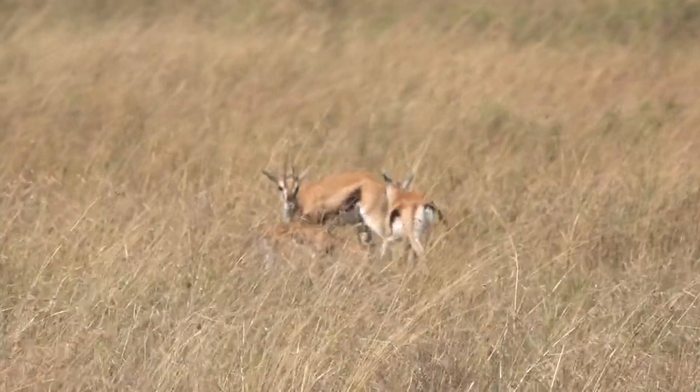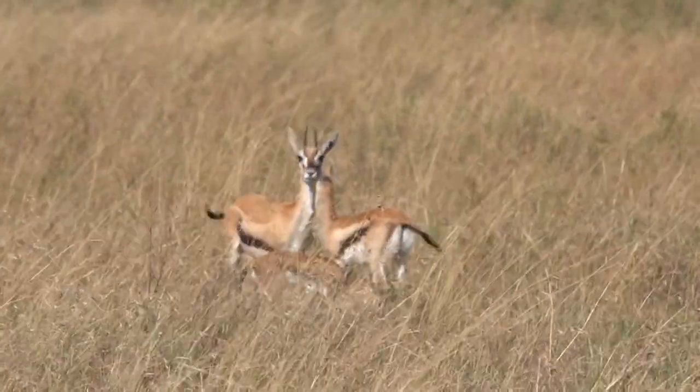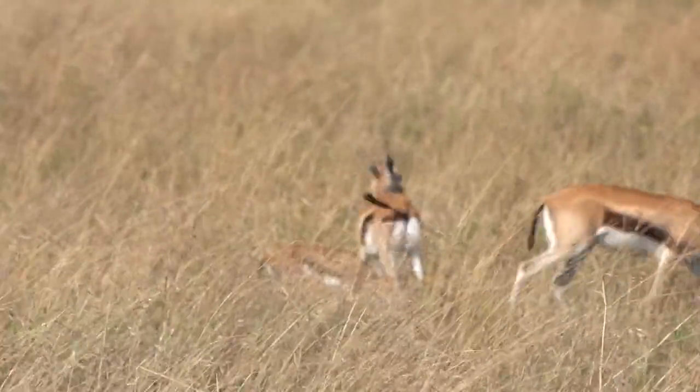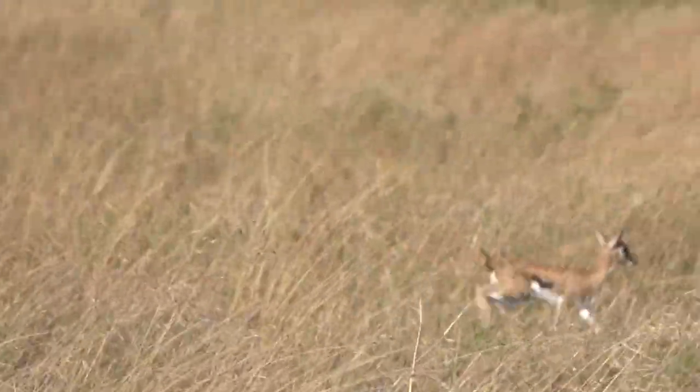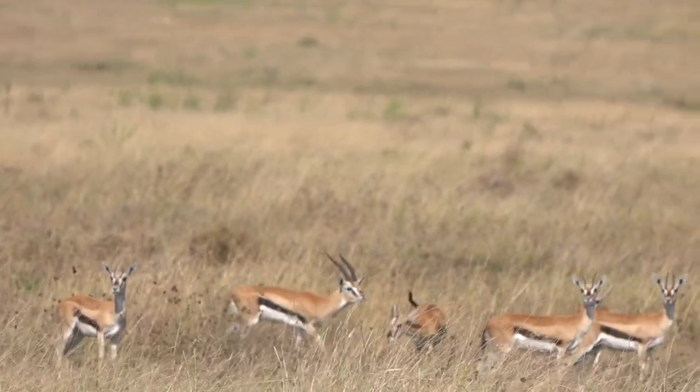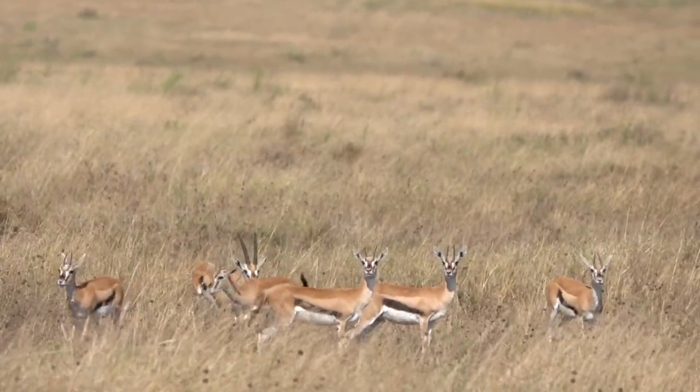The most fit Thompson's gazelle males mark their territories with both a grand display posture and secretions from their scent glands. Females establish loose groups that wander through male territories. Mating may occur at such times.